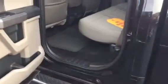Let me show you this ginormous back seat. Huge. Show you how this lifts up. Huge back seat. There's a 12 volt and cup holders there.